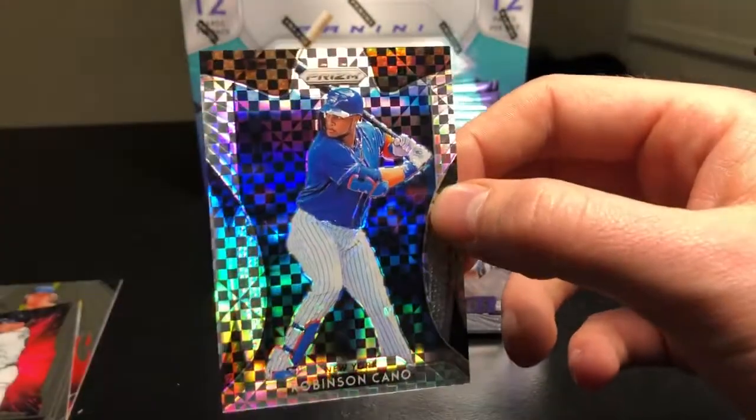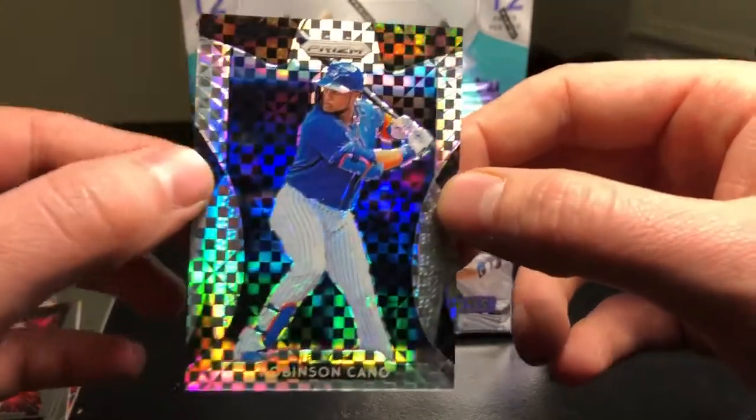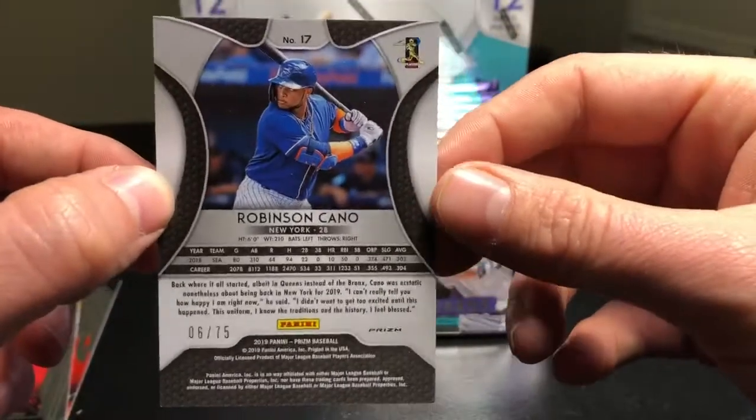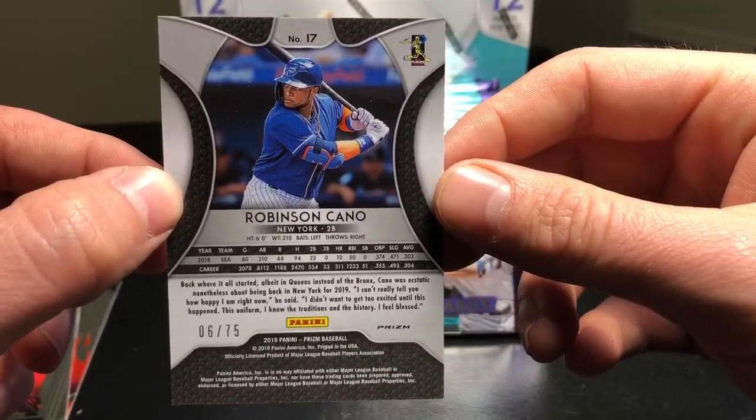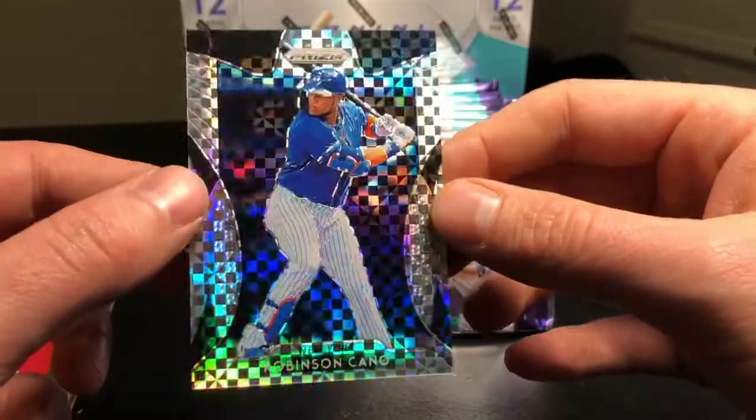Let me see what this might be called. This, I think, is Power Plaid. These should be numbered to 75. And they are. 6 of 75. Power Plaid Robinson Cano.